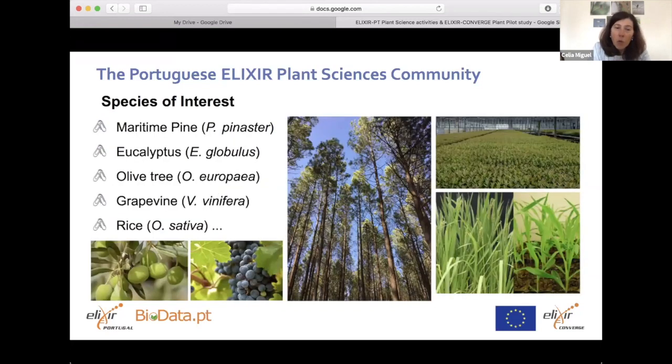But in addition to cork oak, we have, of course, other species of interest and forest species like maritime pine and eucalyptus are among them. So these three species, maritime pine, eucalyptus and cork oak, are the most representative in the Portuguese forest. And they provide a lot of income to the country and many jobs. So just for you to have an idea, some of the largest industries in Portugal largely depend on the supply of raw materials that are provided by these species.